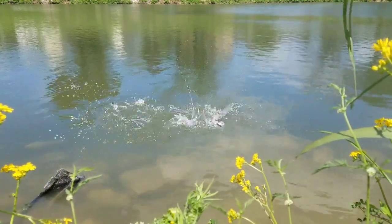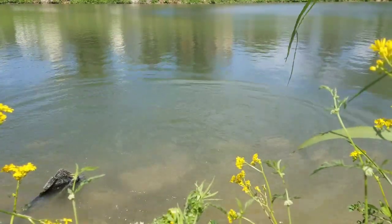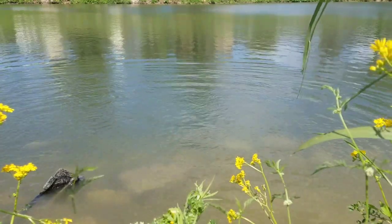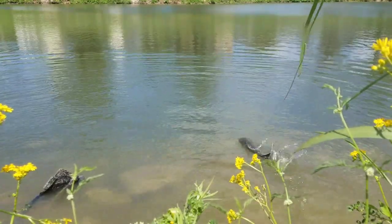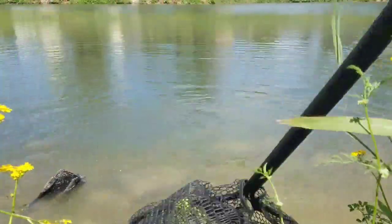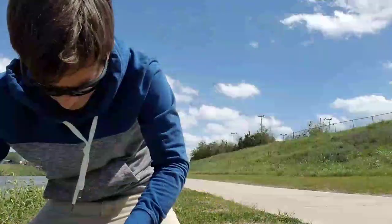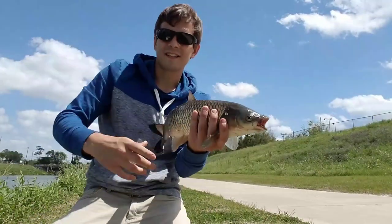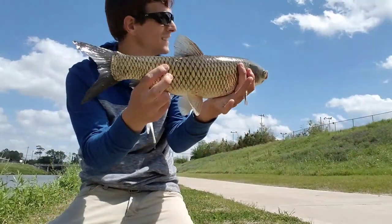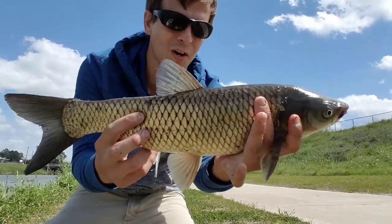Oh, fish on. Got him. Okay. I just gotta walk all the way over here and get the net. Hey, got some fight in him. And he's in the net. Oh, look at this, guys. Beautiful, beautiful Asian grass carp.